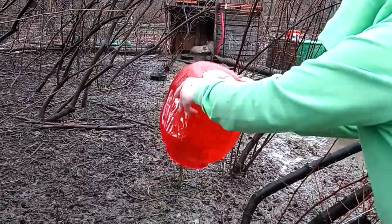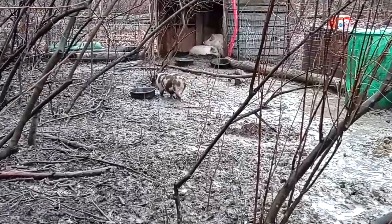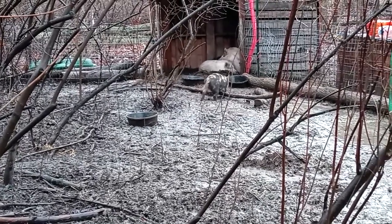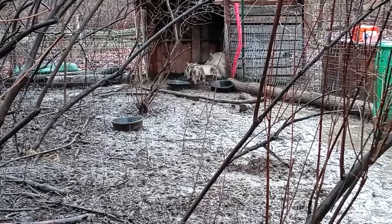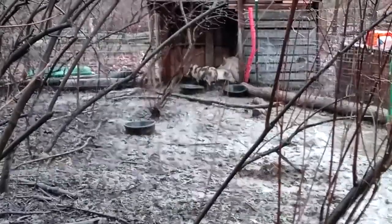So this is a little over a week after we got Maverick. It had been raining here so much. He's in with the other piggies now. So cute.